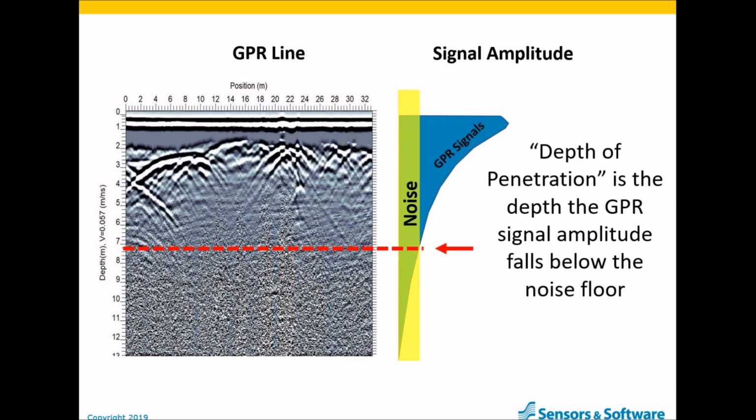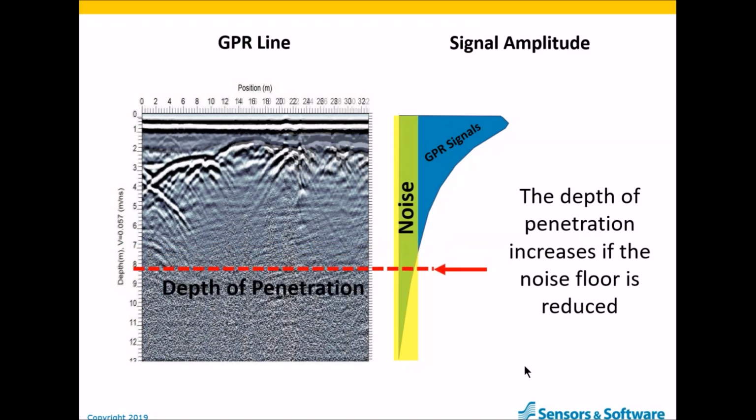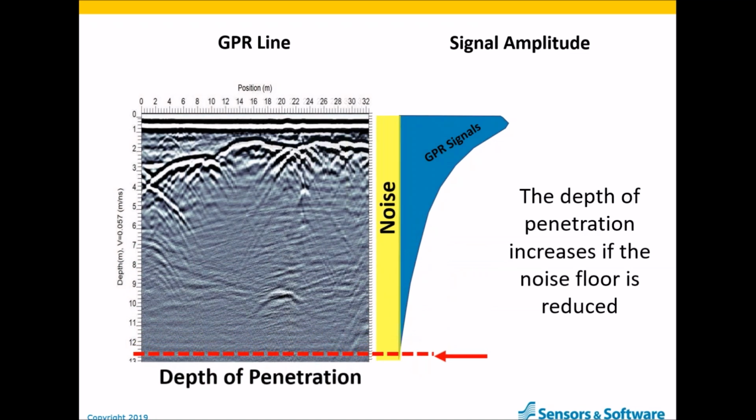So the depth of penetration is not when the GPR signals attenuate to 0. The depth of penetration is the depth at which the GPR signal amplitudes, shown here in blue, decrease to the same level as the background noise floor, shown in yellow. Since there are GPR signals buried below the noise, this means that the depth of penetration will increase if we can decrease the noise floor. So watch this little animation that shows this. Depth of penetration increases if we can drop the noise level.